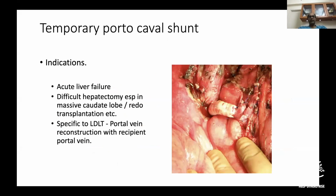Now, the temporary portocaval shunt. I think a temporary portocaval shunt can be a lifesaver in a significant number of cases, especially when we're starting off to do transplants. It's definitely useful in acute liver failure, where there's no actual portal hypertension and there are no collaterals. So prolonged clamping can cause significant bowel edema. So if you do a shunt, you are much safer.